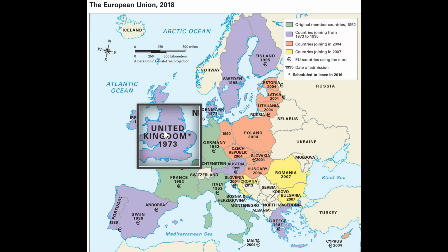That was, they were voting, people who lived in the United Kingdom were voting on if they wanted to stay in the European Union or if they wanted to leave. So in summer-ish 2019, 17.4 million people voted to leave the European Union. And at 11 p.m., January 31st, 2020, the United Kingdom left the European Union.